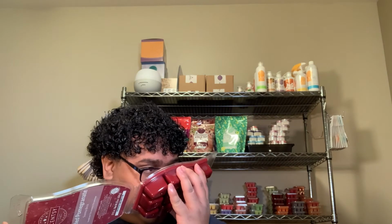It's juicy. It's nice. It really is nice. Oh my gosh, this is so messy. Oh no. I'm so glad these are not hanging, because if this was hanging, I would have a mess everywhere. Oh no.